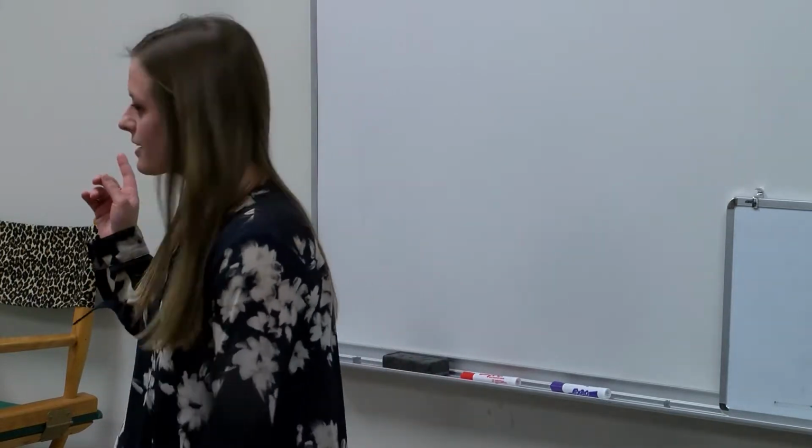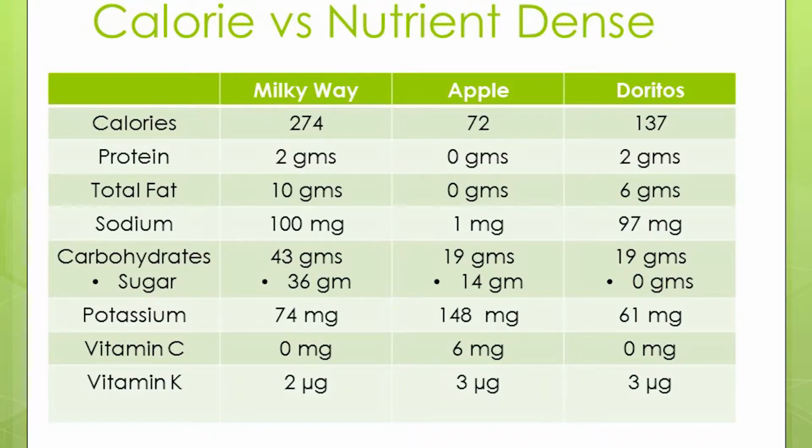So we have a couple things up here to compare. First, we're going to compare the apple and the Milky Way. An apple is going to have 72 calories, compared to the Milky Way at 274 calories. The apple won't have any protein or fat. The Milky Way will have a little. And then, let's see, there's a little bit of glare. The carbohydrates is something to look at. The Milky Way has almost double that of the apple, and same with the sugar. So that's a lot more just in that small Milky Way compared to that apple. Okay. Potassium, you're going to get a lot more vitamins and that mineral from the apple. And then a little bit of vitamin K, okay?